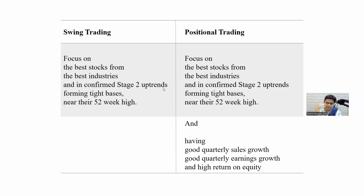Okay. Sometimes the 150-day moving average criteria could be compromised. So as long as the price is above the 50-day and the 50-day is above the 200-day and both the moving averages are sloping up, I would still consider that stock as a stage 2 uptrending stock. But again, the best of the best stage 2 uptrends have this lineup: price, 50-day, 150-day, 200-day. That's the best of the best. The best stage 2 are price, 50-day, 200-day. I'm not looking at 150-day.